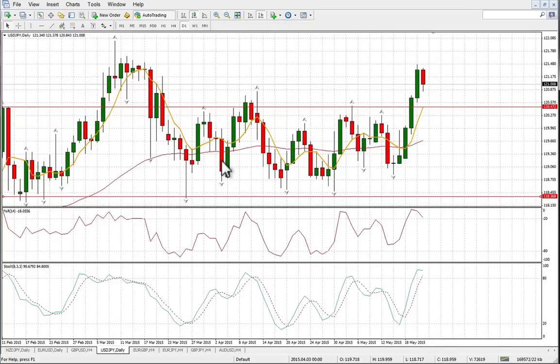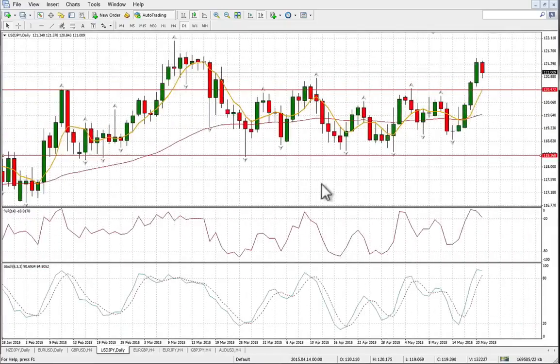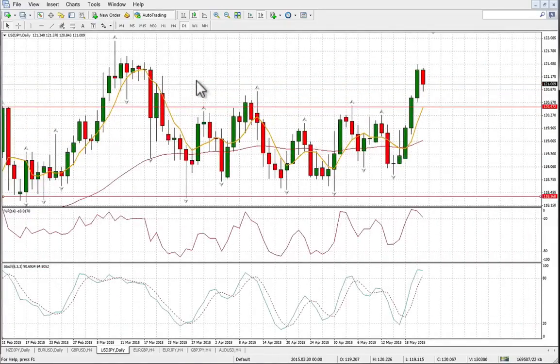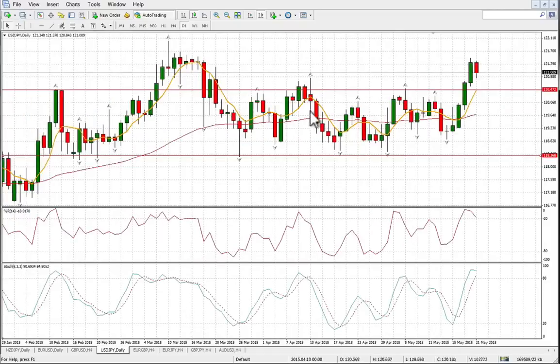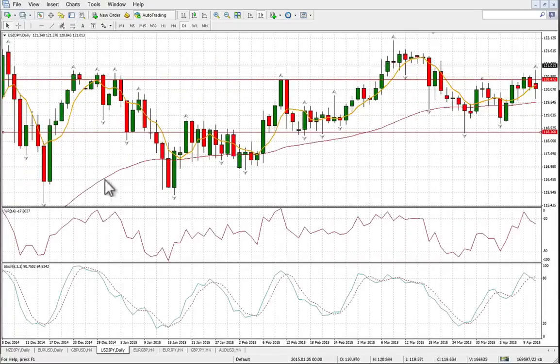Now, one of the ways that I stay out of trades in a choppy market, for instance on the daily chart, if I was trading this big trend here, I'm going to keep trying to ride this trend until I don't have any ability to trade it anymore. One of the ways that I stay out of a choppy market, first of all, is I try to only take trades in the direction of the trend. So here, I'm only taking buy trades because the trend really hasn't changed. It's still up. The 50 exponential moving average line is still up. This market has been in an uptrend.